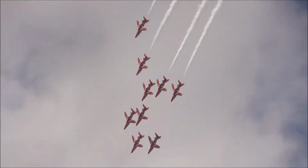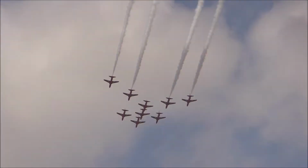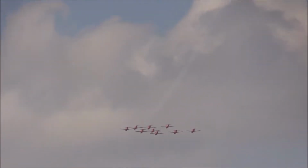Jets apex at 2,000 feet, the Typhoon platform visible against the bright blue sky. On the right of Red One in Typhoon is Red 2, Flight Lieutenant John Bond. John is a former Tucano pilot and instructor, displaying the aircraft in 2012, and he joins the Red Arrows from the Typhoon Force.